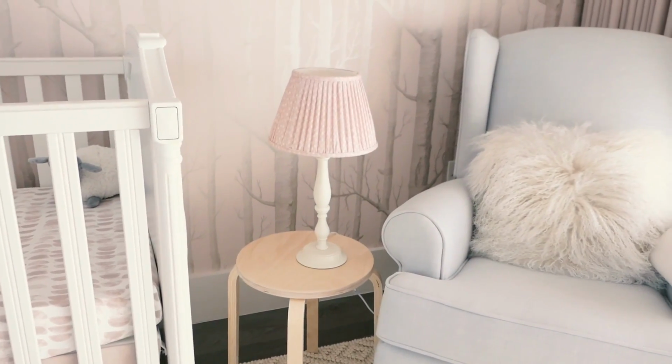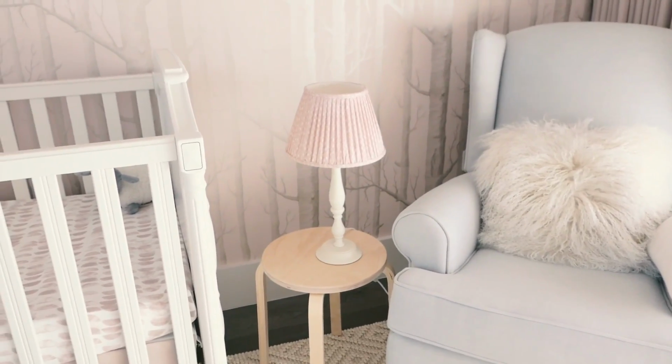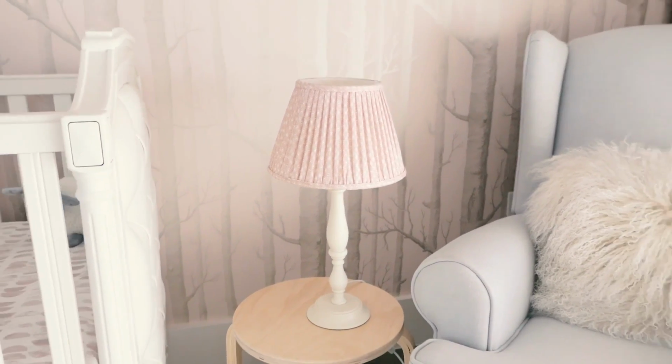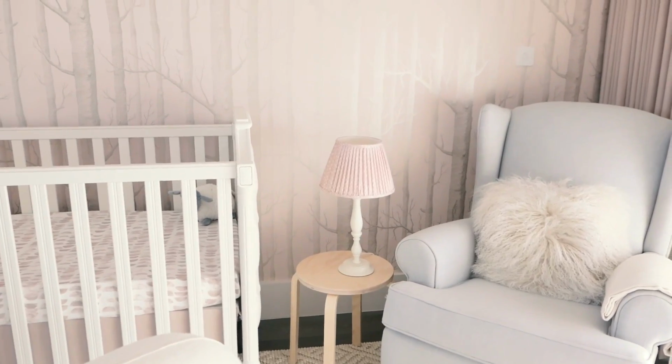You might remember last time I logged on, I had a little lamp base from Dunelm, but actually I wasn't so sure on it. And I saw this one in John Lewis last week in the sale. I think it was about £12, and I think it works much better. So had to get that, and I can find another home for the Dunelm one downstairs.